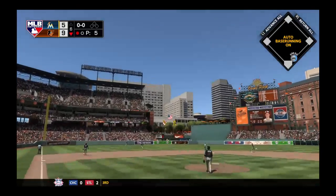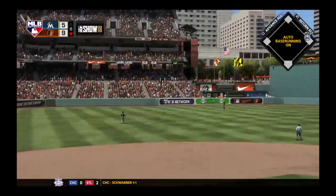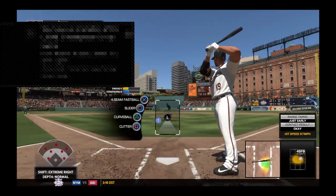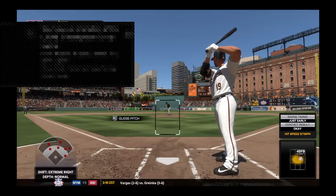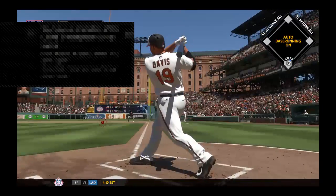Hit high in the air out toward left center. Van Slyke is there. He hauls it. Here's Chris Davis now, 0 for 3 to this point. Yeah, not his game so far. He's such a good hitter. We all kind of expect him to pick up 2 or 3 hits most of the time. That's not really how baseball works, though.